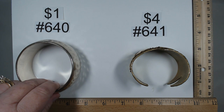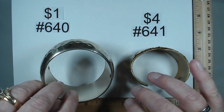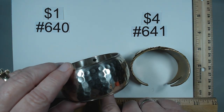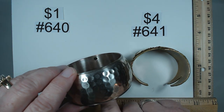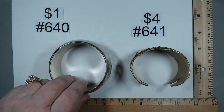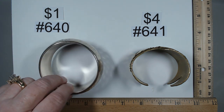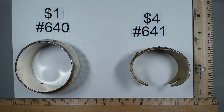The last two in this group. This is a silver toned hammered look here. This one has like the little circle cutout thing here. It's not the heart. And this one is 2 5/8 in diameter, so it's a little bit bigger. That one is a dollar.